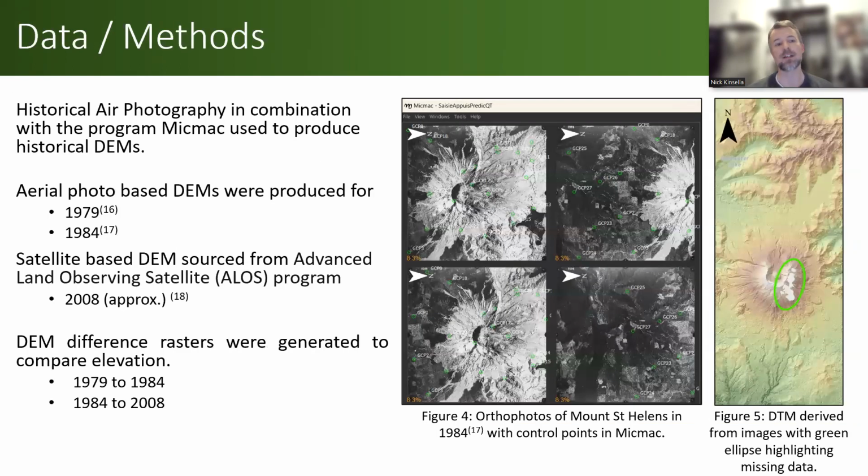So, data and methods. The study was conducted using a series of digital elevation models and comparing those models to each other. Two of the digital elevation models were produced using orthophotos from aerial photographs, that for 1979 and 1984, and a program called MicMac, where if you take a photograph of an area from multiple different angles, you can compare control points to each other's relative position. And from that, using a bit of computer trickery, you can not only determine the X and the Y dimensions, but you can also determine the Z dimension, so the altitude.